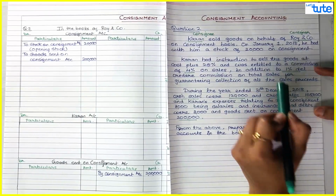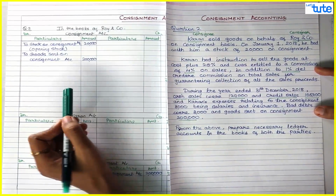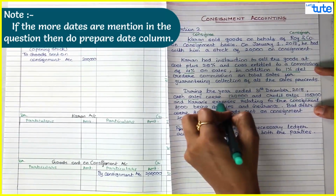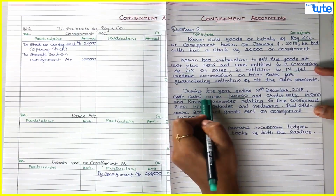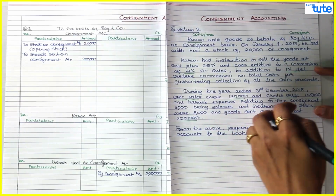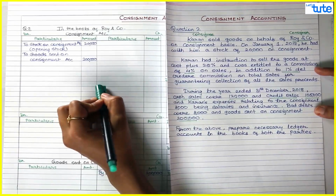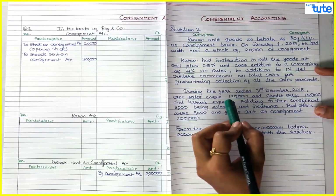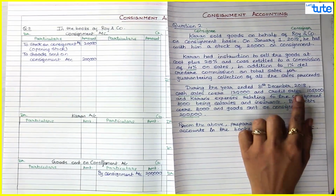Now, they have just given you opening and closing date. So I have not prepared date column. Otherwise, if the dates are given for all the transactions, like opening date, when the goods were sent, when the goods were received by the consignee, when consignee sold those goods, or the consignee transaction can be recorded at the year end when the account sales is received. So you can prepare date column, but over here the goods sent date was not given, so I have not prepared date column.